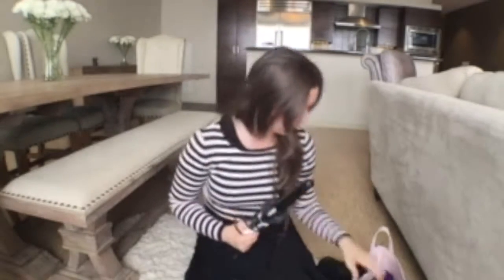Now, hot tools, this is like the first love of hair tools. These were the first, I think I got these from Sally's, so the first nicer curling irons that I got, and I have quite a few of these.